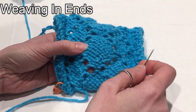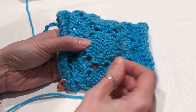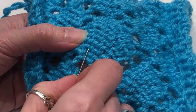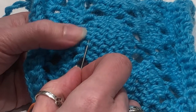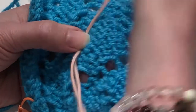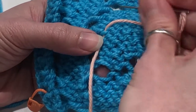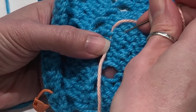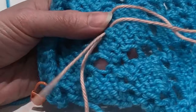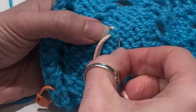So your project is all done now, and you just need to put in all those ends. So I have a contrasting color so I can show you. You want to follow the path of the yarn. So you have to find where the yarn is. And I'm splitting the stitches so that the yarn remains on top and doesn't get seen. Now here's this. So he goes down into this one. And if this were the same color, you wouldn't see this at all.